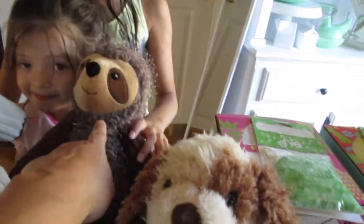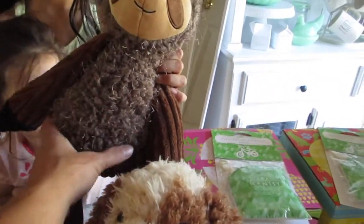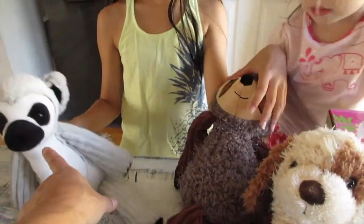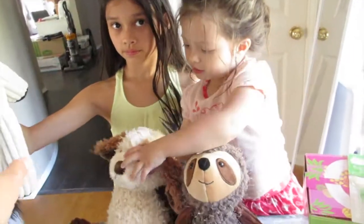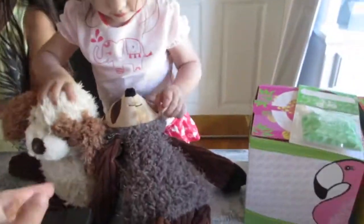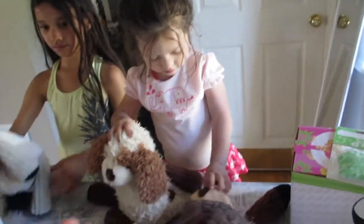This is Danielle's, Susie the Sloth. Susie the Sloth is no longer available. And this is Lexi the Lemur, that's Danny's. Lexi the Lemur is still currently available, but we've had Lexi a while, so I know that she's going to sell out pretty soon. But my kids love Scentsy Buddies.